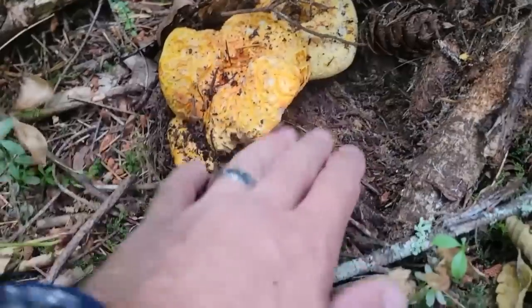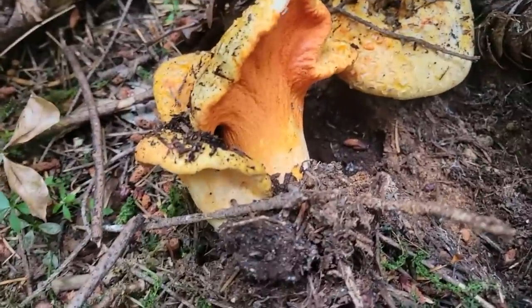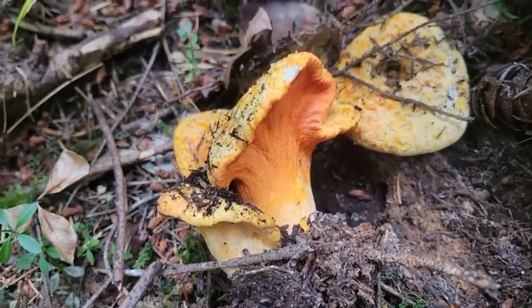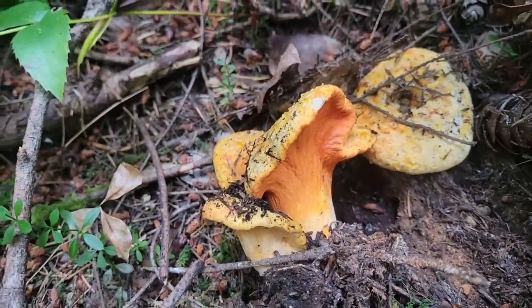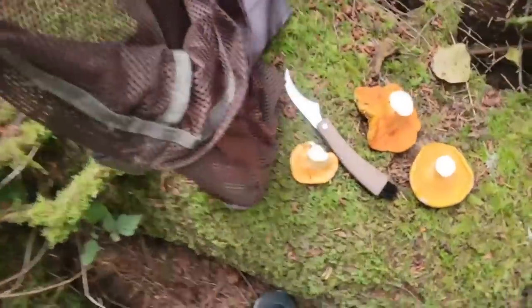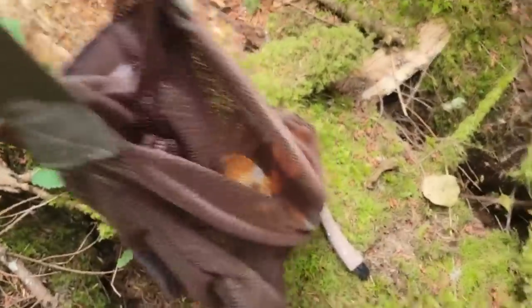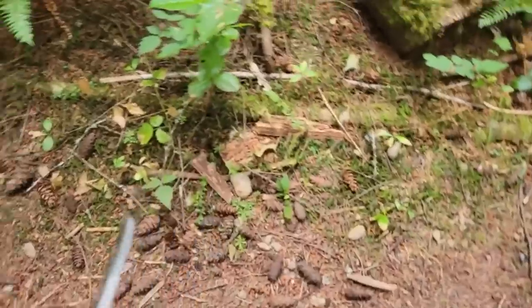Beautiful. There's a couple. Look at these. Gorgeous. Gorgeous. Lobster mushrooms, beautiful. I'm gonna take those home. Dude, that was the super score on these three. Didn't really expect that. So we got a couple of the older ones, but these ones are extra choice. So they're coming in my handy dandy little foraging bag. I got my cool little knife and what a find. What an amazing find today.